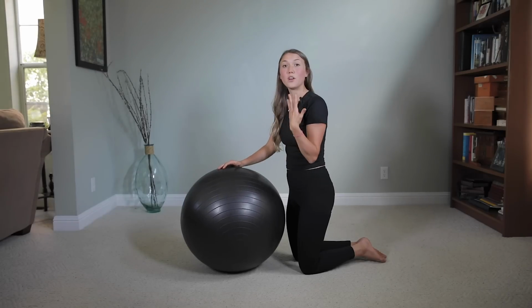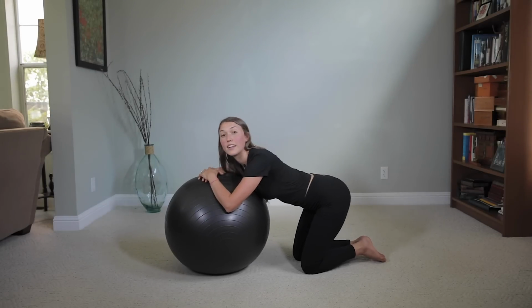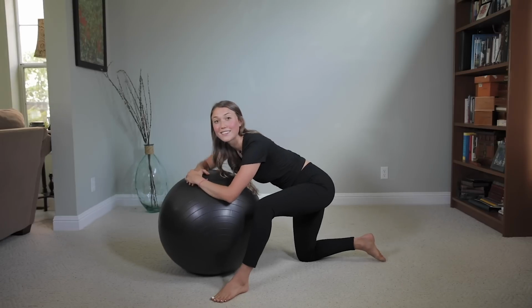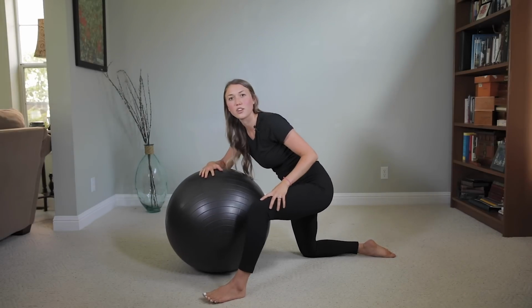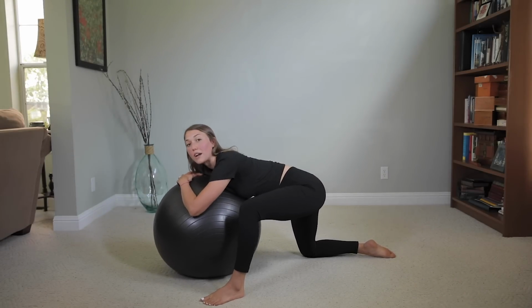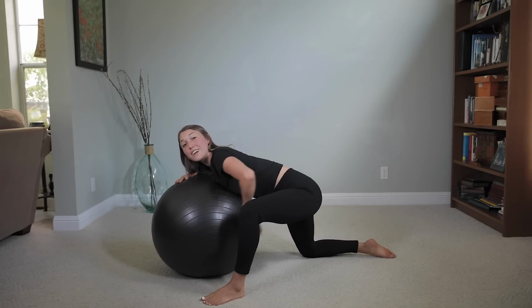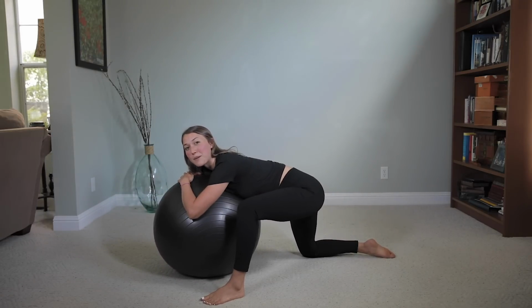If you want an even wider opening as you are sitting on your birth ball on all fours, what you can do is create a nice opening with your leg, kind of like you're doing a lunge, and then just rest your upper body on the birth ball. And so you have that support, and then you're creating that nice opening like we've been talking about.